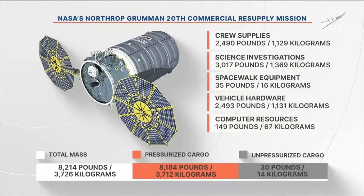But there's also a number of experiments on board the Cygnus cargo vehicle today, and some focus on the fields of biology and physics. The first is called APEX 10, and it stands for Advanced Plant Experiments in Space, this one focusing on the plant-microbe interactions in space.